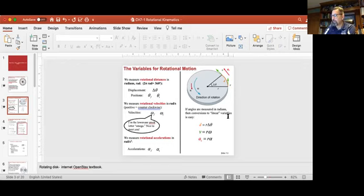So the next thing then is you just divide that equation by a time interval. You take a displacement, you divide it by a time interval, you get a velocity. You take an angular displacement, divide it by a time interval, you get an angular velocity. And yes, that letter that looks like a W is the lowercase Greek omega, the last letter of the Greek alphabet, it's lowercase.